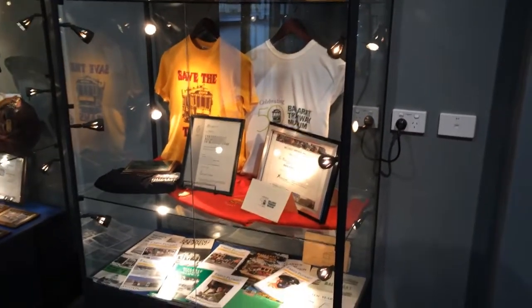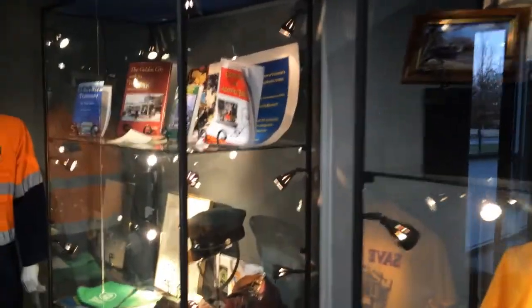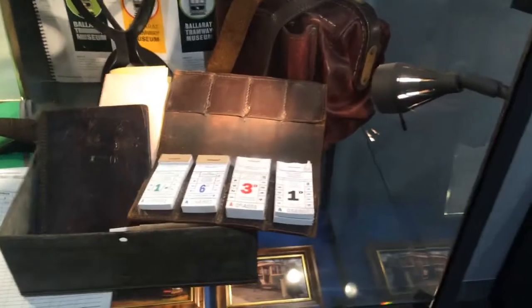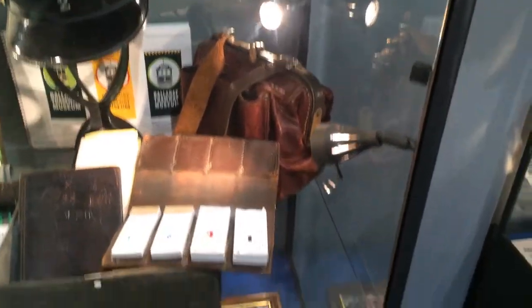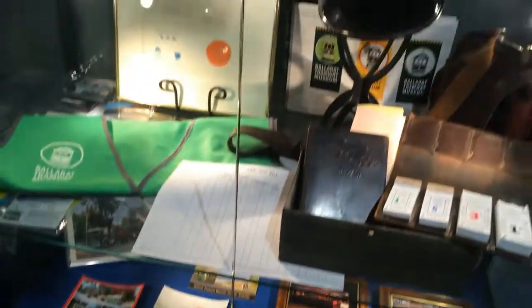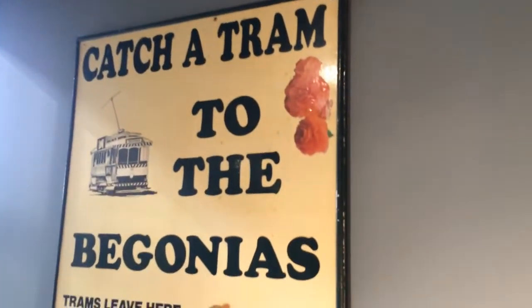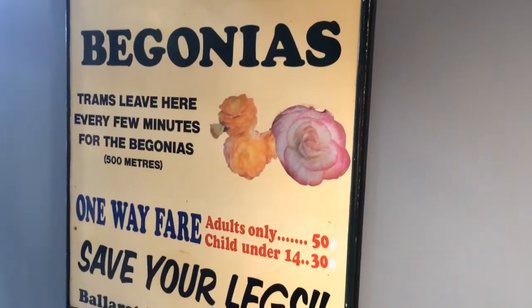I don't know if you can see into the glass cages here, but there's a couple of touristy type things here. A couple of little historic things. Old ticket books. Conductor's hat. Conductor's bag. Catch a tram to the Begonias. Every year they have a Begonia festival here in Ballarat.